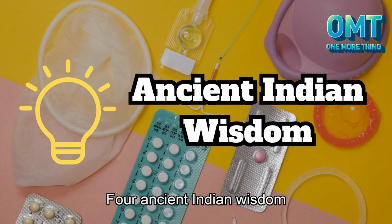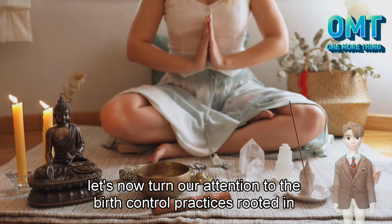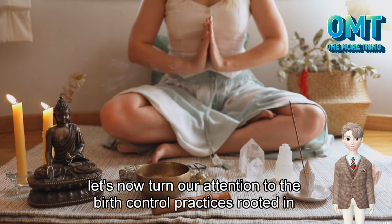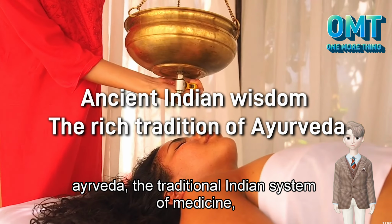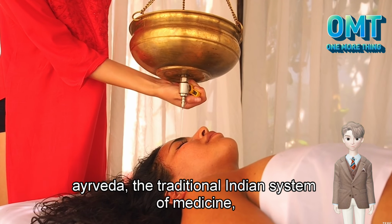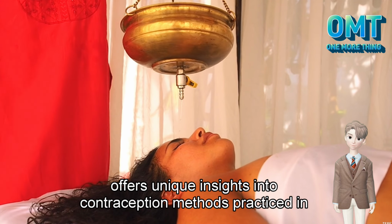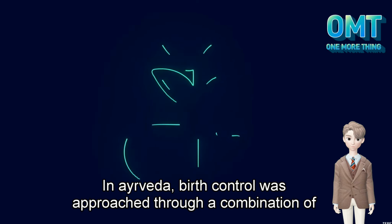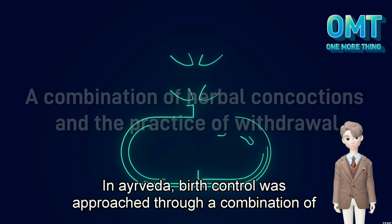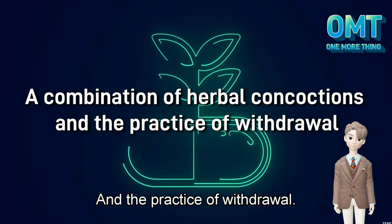4. Ancient Indian wisdom. Let's now turn our attention to the birth control practices rooted in ancient Indian wisdom and the rich tradition of Ayurveda. Ayurveda, the traditional Indian system of medicine, offers unique insights into contraception methods practiced in ancient times. In Ayurveda, birth control was approached through a combination of herbal concoctions and the practice of withdrawal.